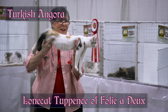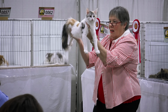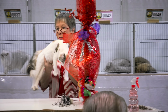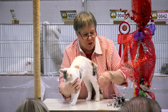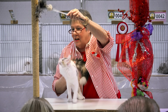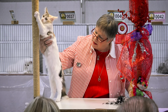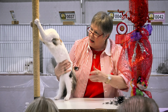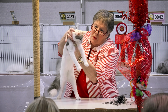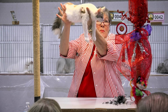Turkish Angora. It's a very young female. Wow, what type she has. She has the single coat that the Turkish Angora is supposed to have. Not only that, she's got the agility. Beautiful girl. Look at the length of that body. I love her pattern, her presentation. Nice ears that are erect. Gorgeous, gorgeous profile. She is my number 13.